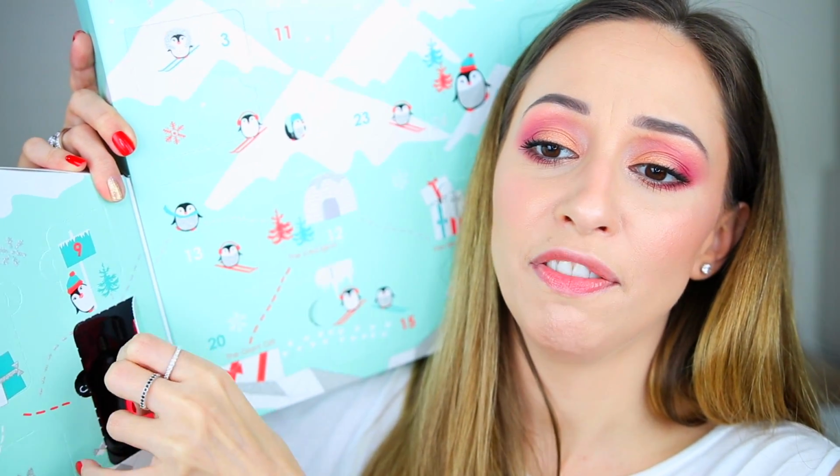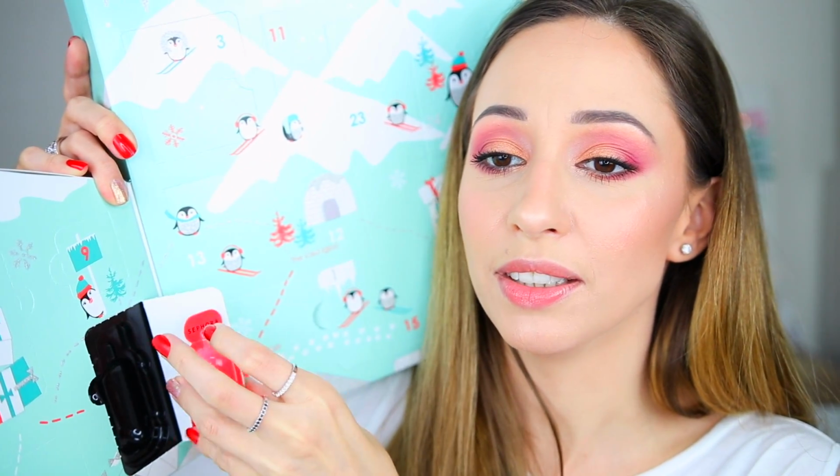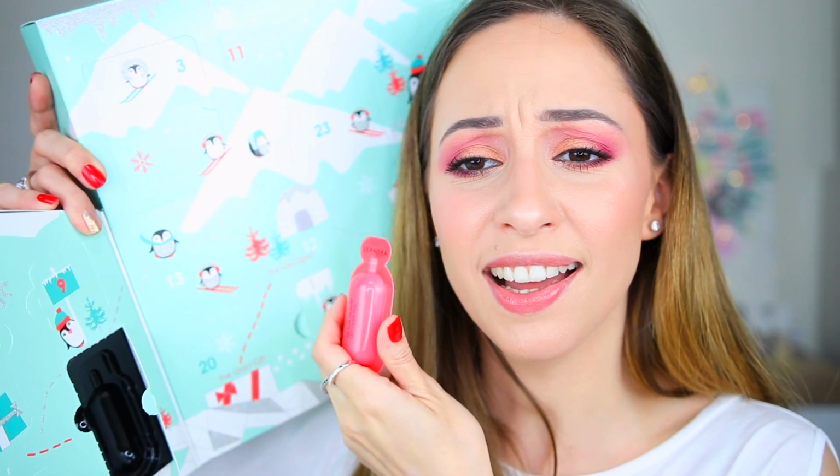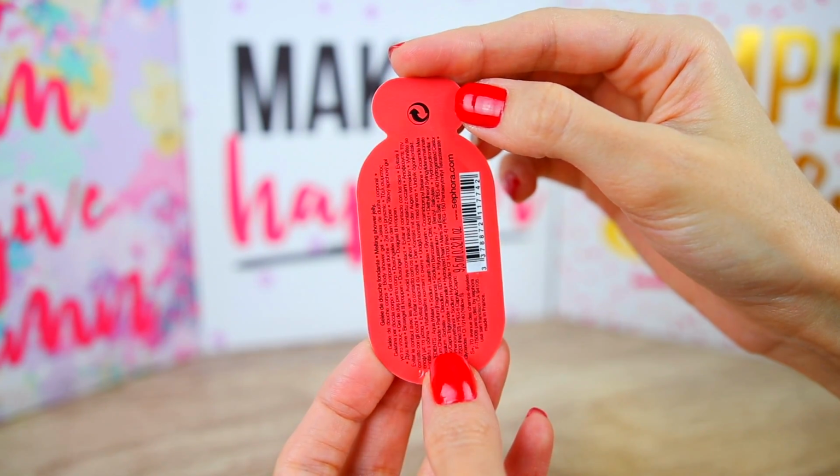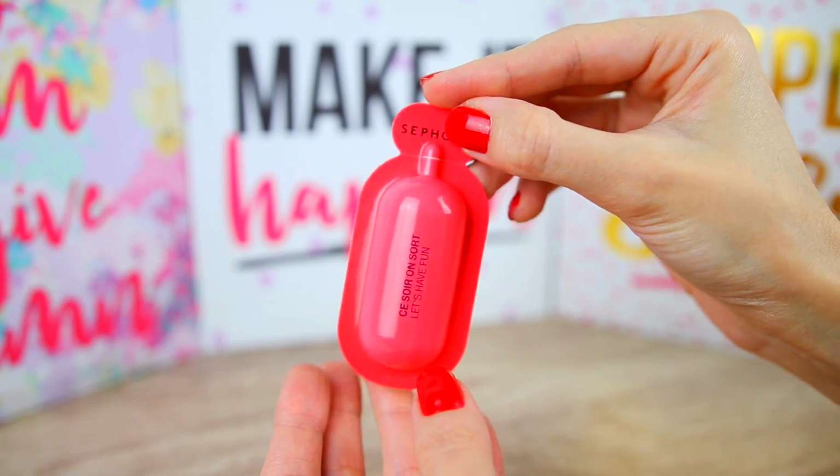After that, door number 5 is here. Oops, I took it. Let's have fun. I know, I agree. What is this? Melting shower jelly. What? Body shower gel. Do they actually sell this like this? Or do they have an actual packaging for the shower gel?